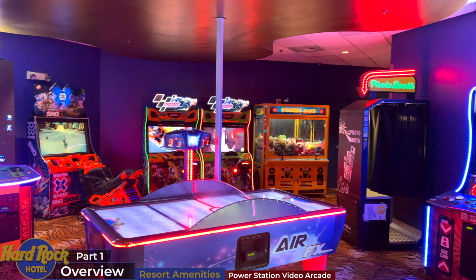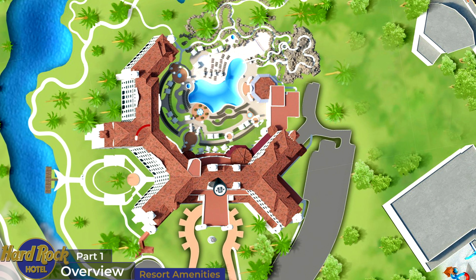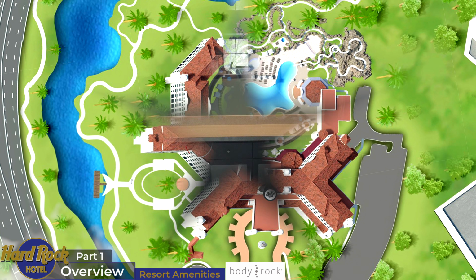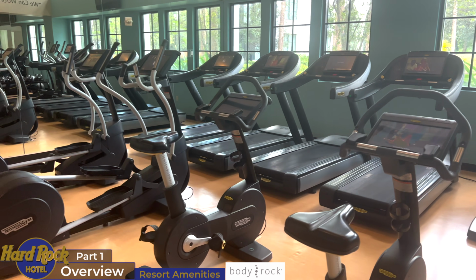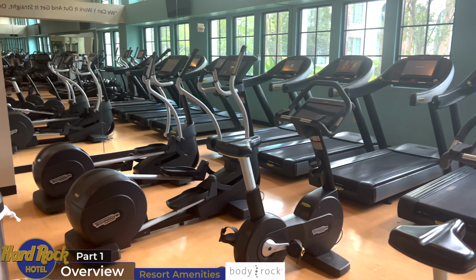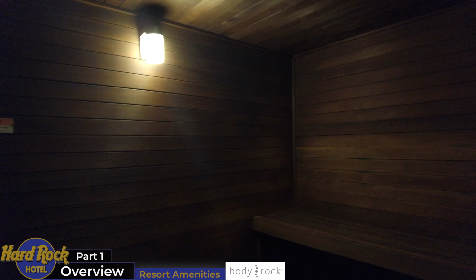Past the Kitchen towards the east of the resort is the Power Station Video Arcade, open from 8 AM to midnight, equipped with a mixture of classic and modern video games. Over on the opposite side of the resort and past the spiral staircase, we have the Body Rock Fitness Centre. This contains several treadmills, bicycles, cross trainers and more. You'll also find steam and sauna rooms inside the locker facilities.